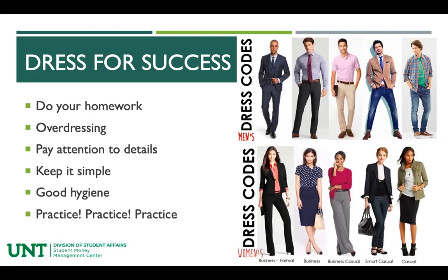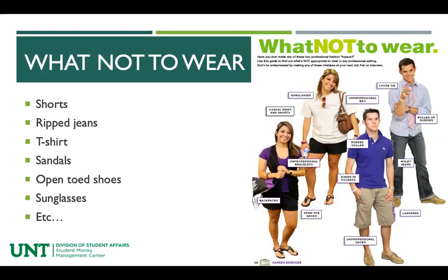So this is what not to wear. Shorts, ripped jeans, t-shirts, sandals, open-toed shoes, sunglasses, things like that. This is definitely considered casual. So if it's something you would wear on a day-to-day basis, I would recommend not wearing it.